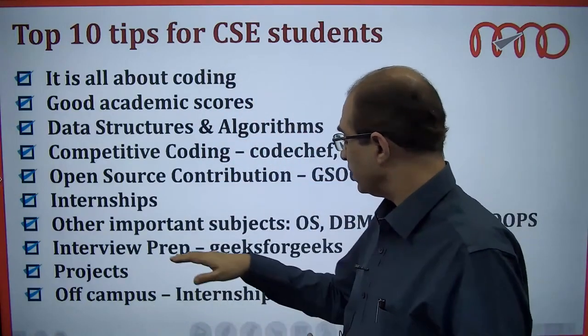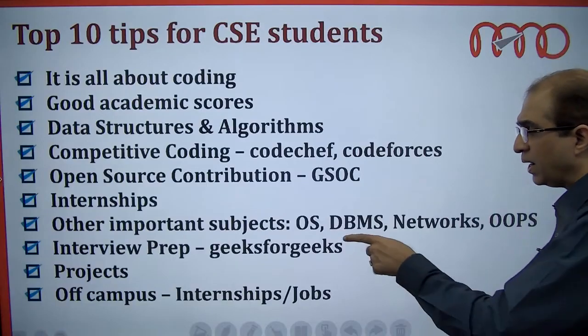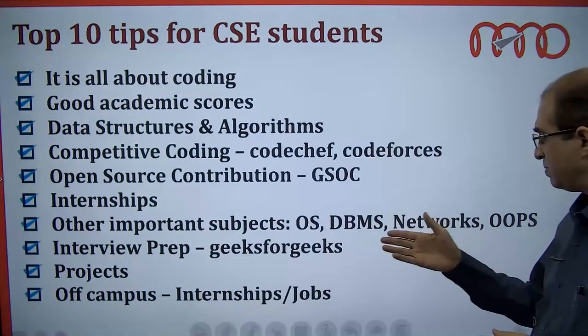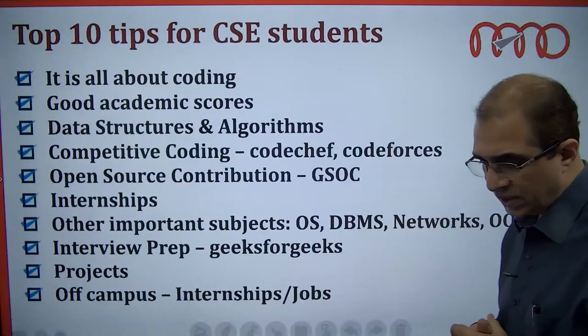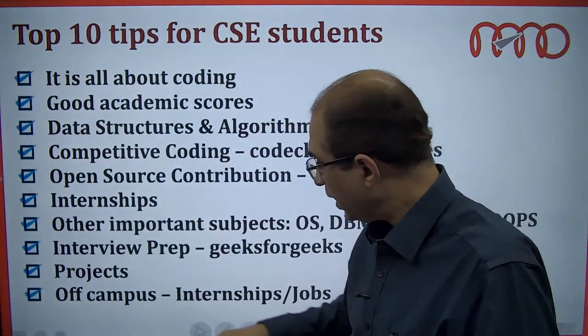Okay, then, apart from internships, other things that you have to consider are other important subjects in computer science, like operating systems, DBMS, networks, OOPS, things like that. So you should be thorough with some of these subjects, because you would likely get questions from these subjects in your interview. Then interview preparation. This interview preparation is something which you should do at least one semester before the interviews happen in your particular campus.